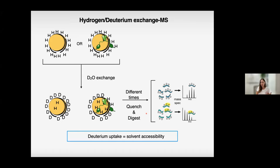You would expect that regions on the surface of the nucleosome will exchange faster than regions buried inside the core. You can think of this deuterium uptake as a way to map the accessibility of the complex to the solvent. When I performed the experiment, I was looking for regions in the nucleosome that were becoming more protected, with less deuterium uptake, because HP1 is binding the nucleosome, and because we know that HP1 proteins compact chromatin and make nucleosomes overall less accessible.